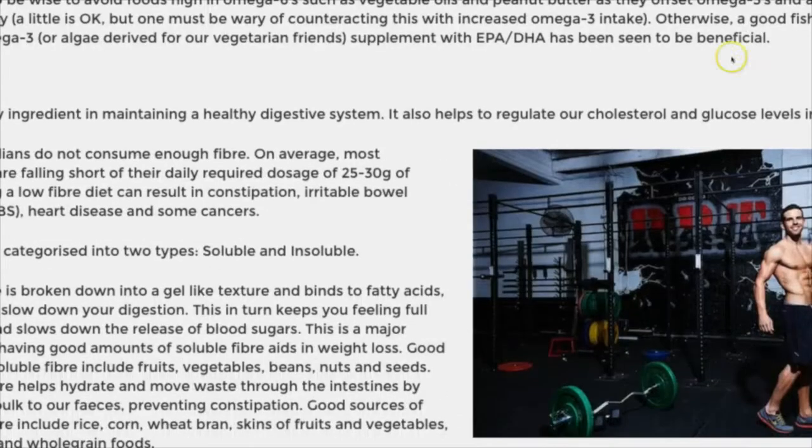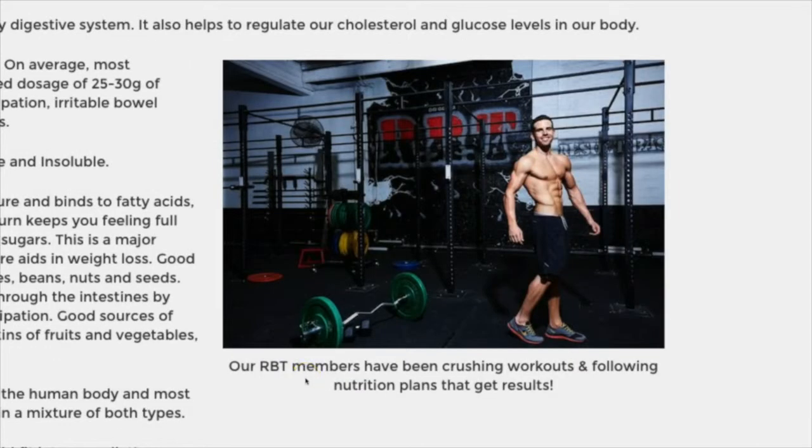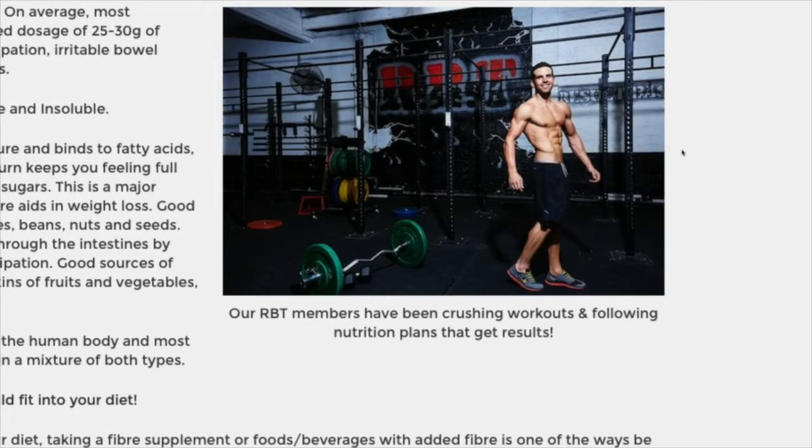So you can see relevant photos. Here's a photo of a member that's in great shape there inside the gym. So these types of photos are showing off why your target audience should be going with you.